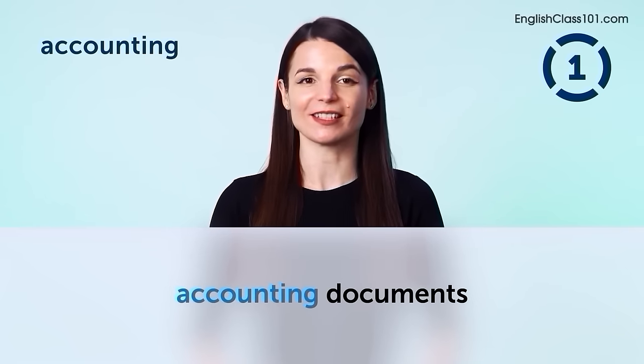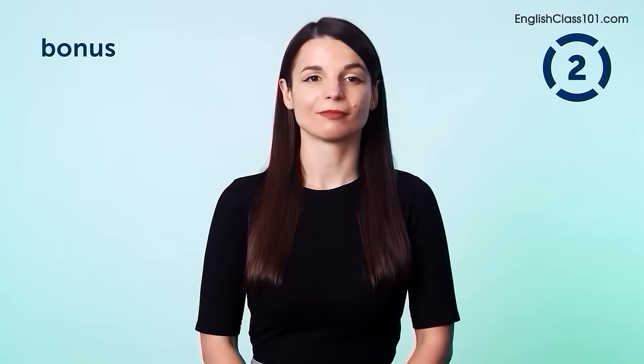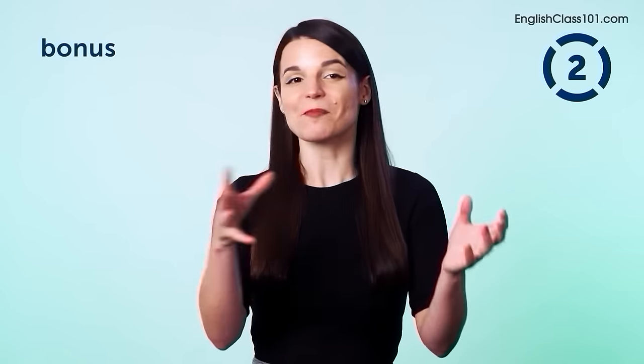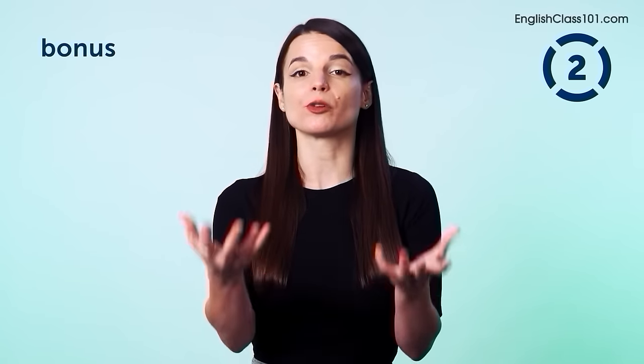Accounting documents. Next is bonus. Bonus. A bonus means something extra. It means something that is not part of the original plan, and in many cases, it refers to extra money.